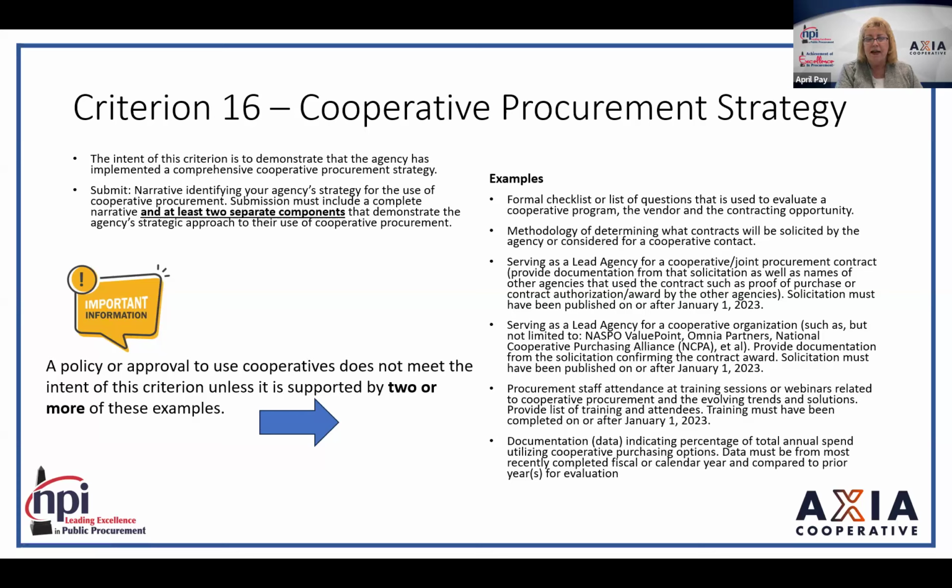And then the last bullet there, sometimes we see applications that include data on cooperative purchasing in the current fiscal year or the most recently completed fiscal year without a comparison to the prior year. So again, you have to have a comparison of at least 2 fiscal years if you're going to use that as a demonstration of your cooperative program.